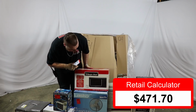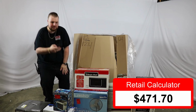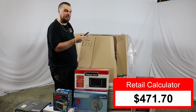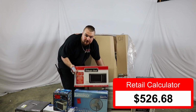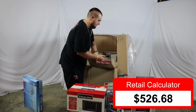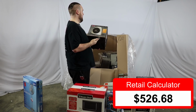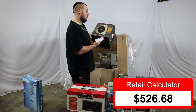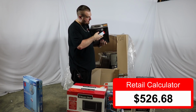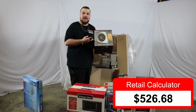Next, we have a Magic Chef microwave. Right now, this is selling for $54.98. Next, we have a Vornado whole room heater. I think Vornado's a pretty good brand. $59.98 in the store.